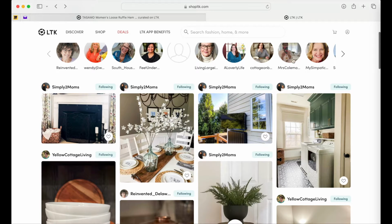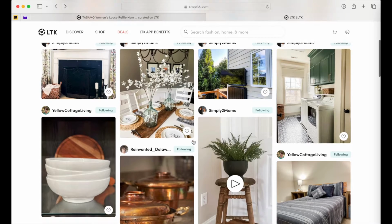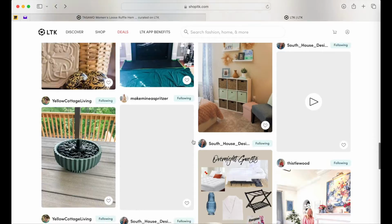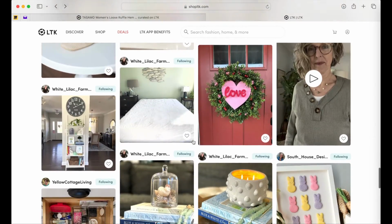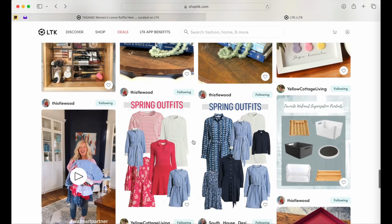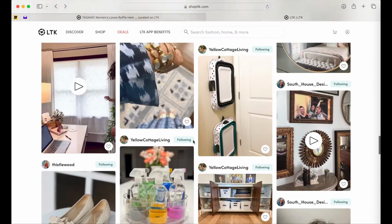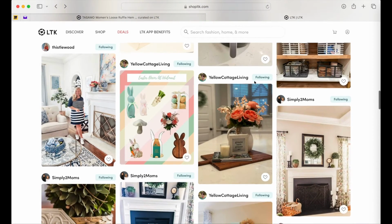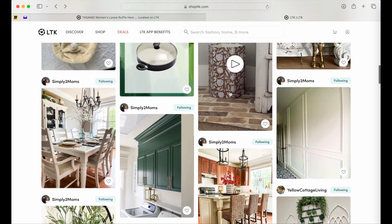So under the creators' headshots is all of your post feed right now. I could scroll down and keep scrolling, and it's just going to keep giving me different posts. I'm not actually seeing products until I go into either a post or a shop. So you saw where when we went into their posts, the products were over here on the right-hand side. Let's go into somebody's shop and take a look.